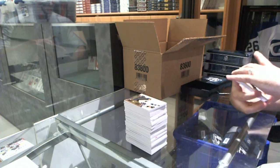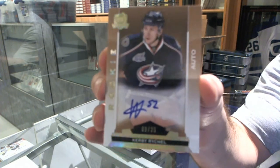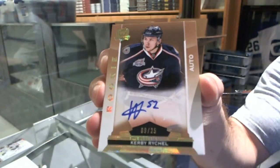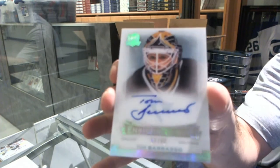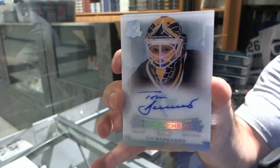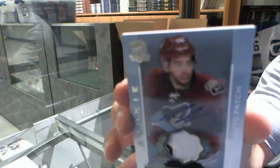For the Columbus Blue Jackets, we've got a gold rookie autograph number 25, Kirby Reichel. For the Pittsburgh Penguins, number 99, enshrinement autograph, Tom Barrasso. And we've got a two-color rookie patch auto number 249 for the Arizona Coyotes, Brandon Gormley.